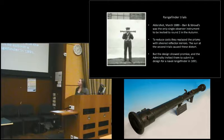However, they did learn a lesson from this. They learned never to sacrifice design and performance for cost. And the design had showed promise. So actually, in 1891, they were approached by the Admiralty and asked to submit a design for a naval rangefinder. Now, by this time, Barr was actually working in Glasgow. He was a chair of engineering at the university there. But they had continued their collaboration.